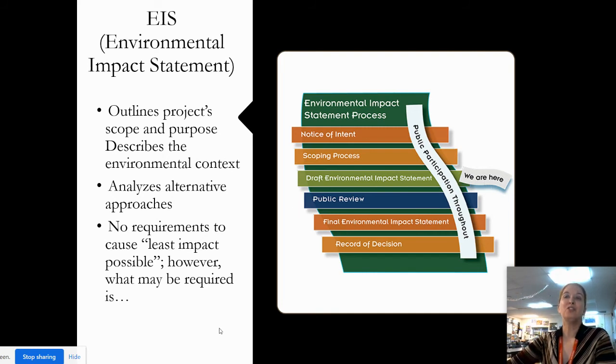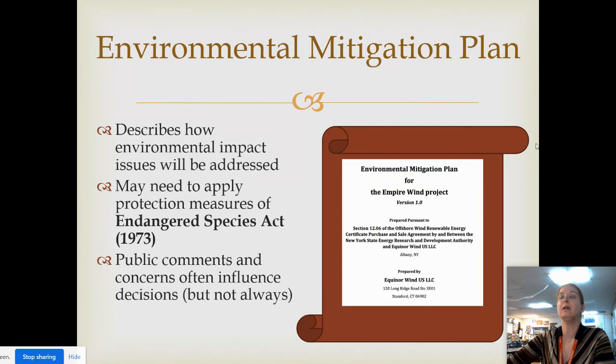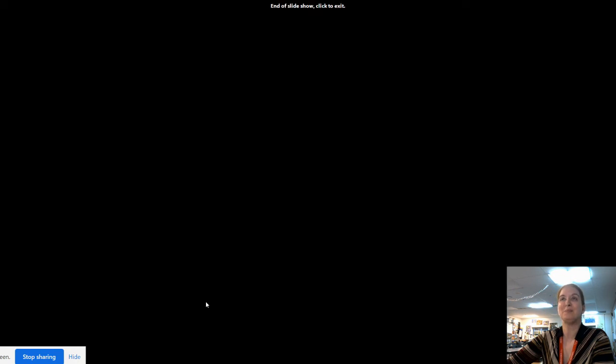You don't have to say the least impact possible, but what might be required is an environmental mitigation plan. So this is going to say, if this happens, this is what we will do. So how environmental impact issues will be addressed. They may need to apply protection measures of the Endangered Species Act, because if something lives in the forest you want to cut down, you can't. And then public comments and concerns often influence decisions, but not always.